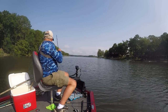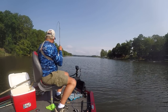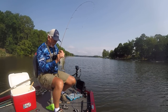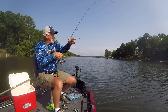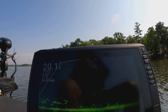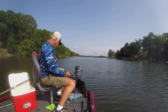Up there and got it. A little bit bigger. Yeah, it's a little bit bigger. Nice, and that's what we're looking for right there. The bigger ones are out in the middle. That's where they at. They ain't back in the cove. The big ones are out in the middle.